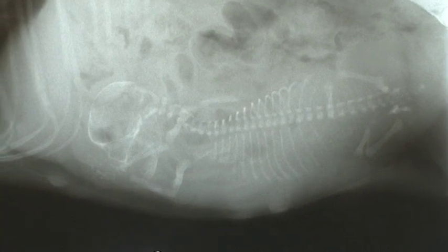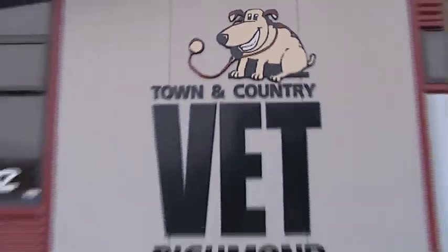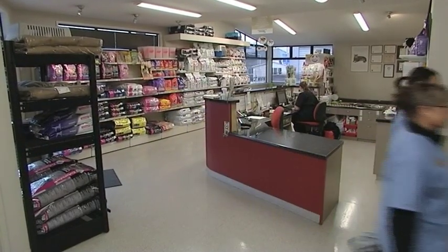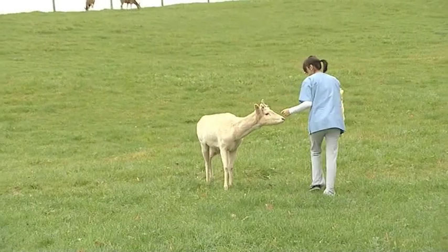We all love animals, that's why we work with them, so it's nice when we can help them and it's lovely when you can see a happy client with a happy pet at the end of the day. Next day, Emily's headed out to join the team at Richmond's Town and Country Vets. The practice looks after larger farm animals, cows, pigs and horses too.